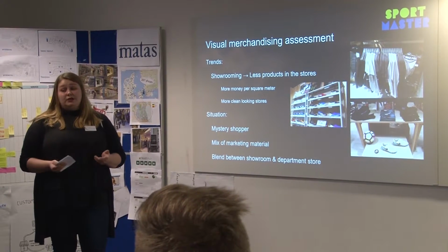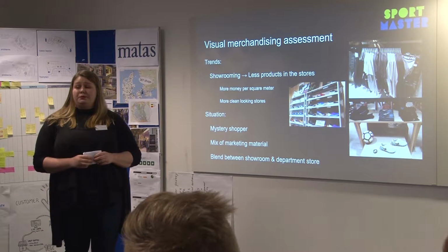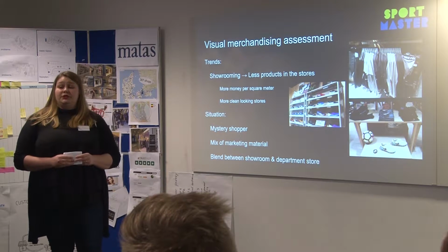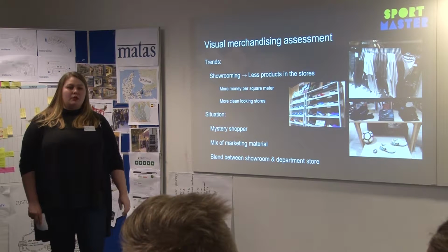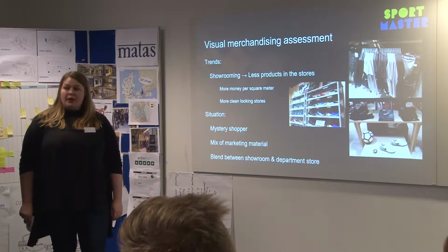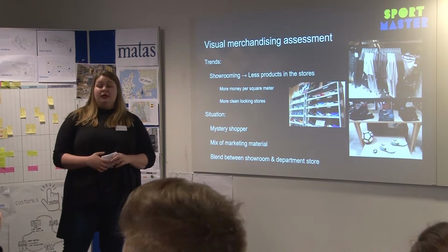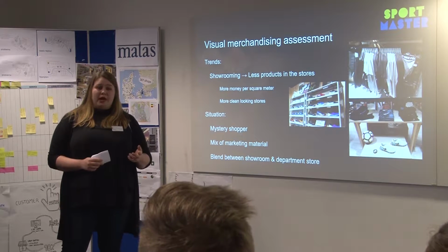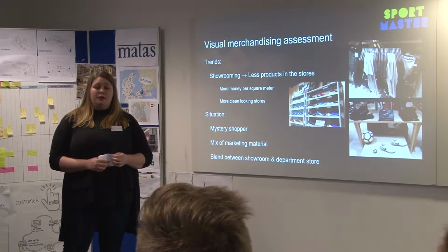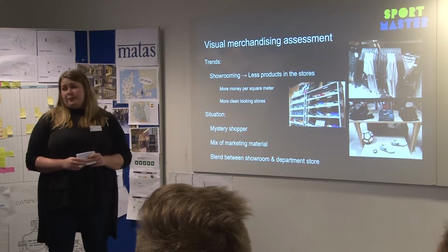And it also gives the advantages of really clean looking, really organized stores. So the situation we analyzed in Sportmaster, we looked at first the mystery shopping report. And what we found is that when you look at the store and when you approach it, it looks very nice, good impact zones, but our mystery shopper had some troubles finding a way in the store because of the way the products were displayed.